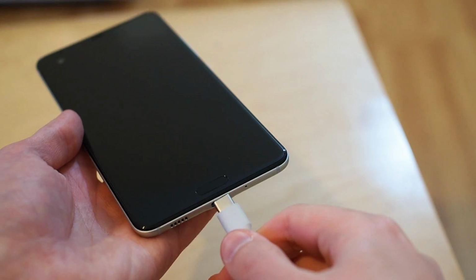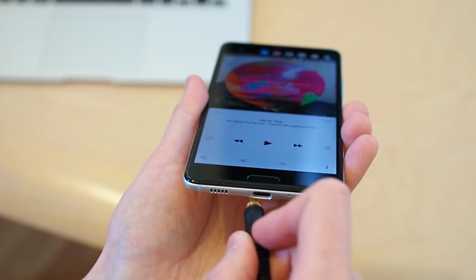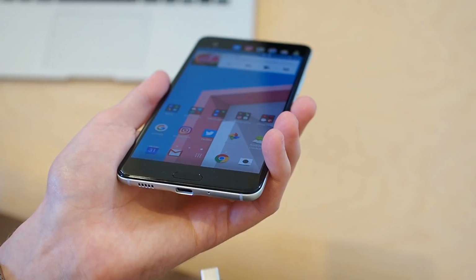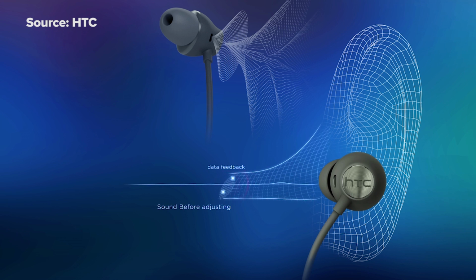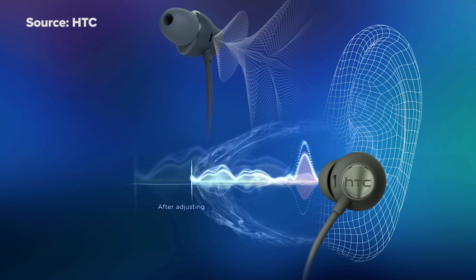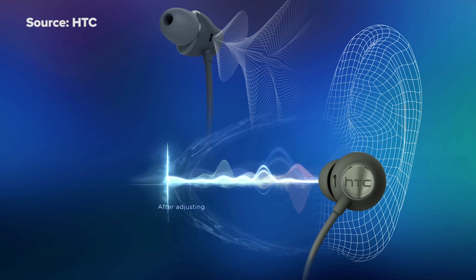However, don't expect to plug anything else into the Ultra's port while it's charging. There's no headphone jack here, and I really don't understand why, it's not like there isn't room down there. Now, HTC does include a set of excellent USonic USB-C earphones in the box, which sound great, because they use sound to map your inner ear and tune things accordingly. That's all well and good, but there's no headphone dongle in the box, so you'll have to order one separately to use with your existing cans, this in a phone which costs $750.